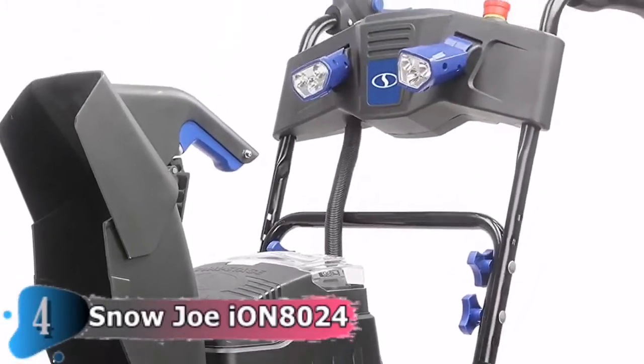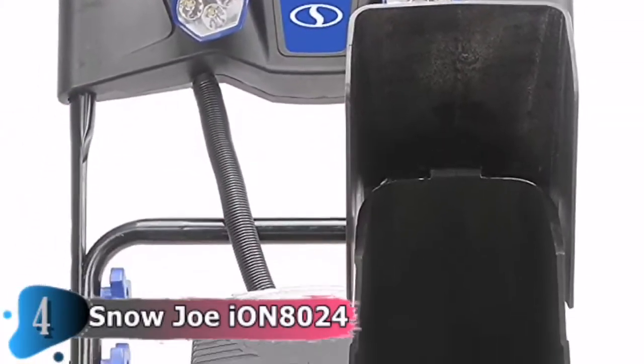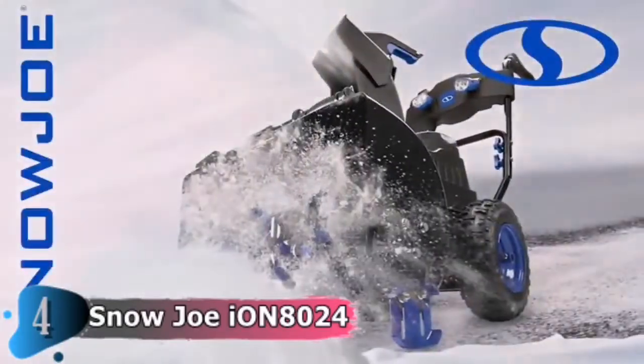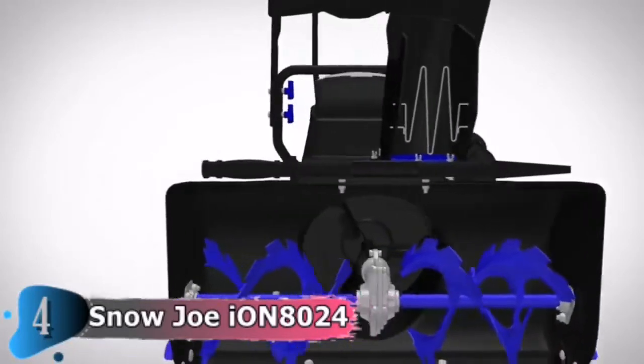Two handles allow you to take hold of your blower and have ultimate control at your fingertips. This unit weighs in at only 105 pounds, but because it is self-propelled it is easy to steer and move around. Let's watch more.